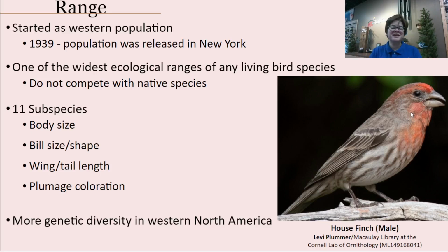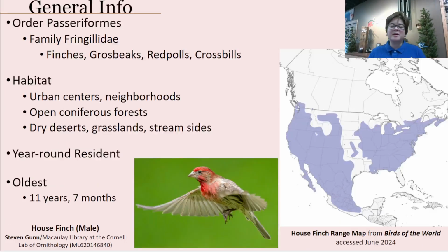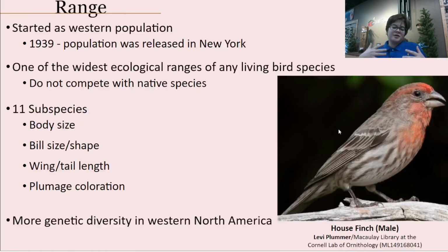So something that is really cool, just in general as well. Now remember, because this population originally started in the West, that's where a lot of their original natural expansion is. So in the West, there's a lot more natural genetic diversity than in the East, because a small population was brought over to the East and it didn't really have the chance to mix and mingle with others. So there's greater genetic diversity and more variation in the Western section of North America than the Eastern section.